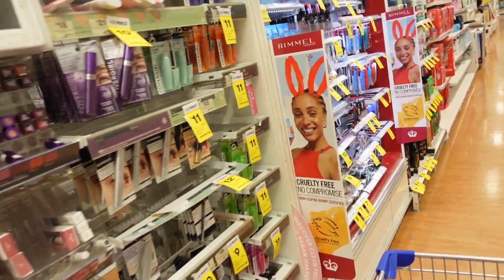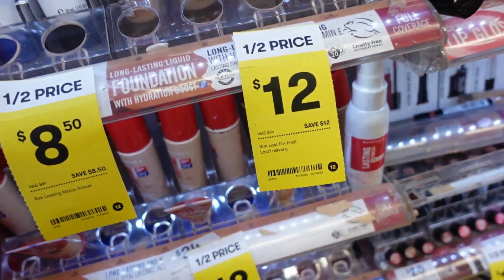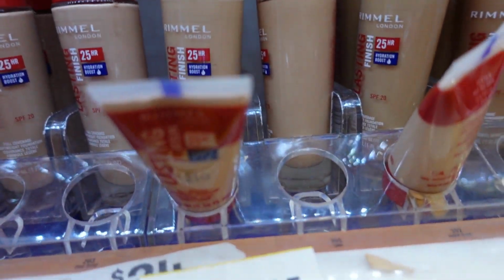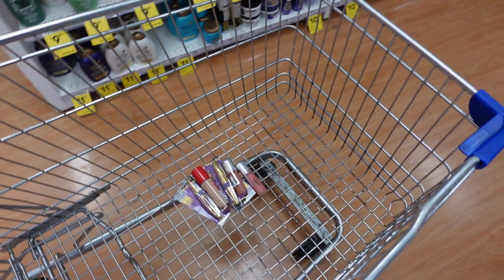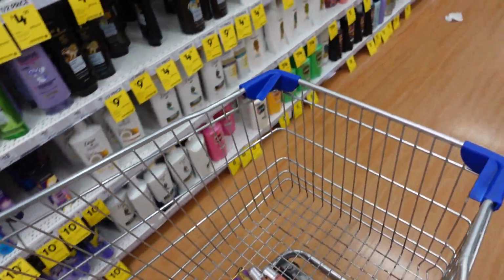Well, this is such a quick shop. Okay, and finally I'm after this. Oh, I love it. They have my colour. Well, that was the quickest shopping haul ever. Everything I needed and all half price. Wow. It's in clearance today.